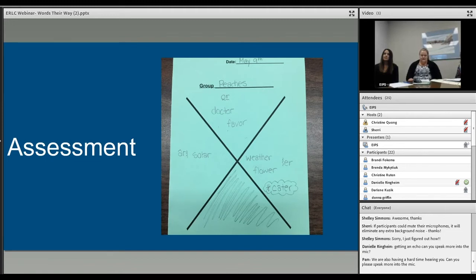And it works for all groups regardless of their level. In the section with the X, they write down their headers. So if they don't remember their headers, I provide them with those because I want to test their ability to sort the words, not their ability to memorize the headers. For each group, I give them 5 words. So I pick 5 words directly from their sort. So as you said, you don't have to assess every single word from the sort.